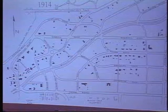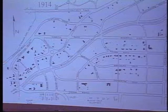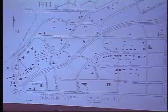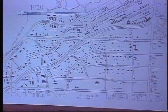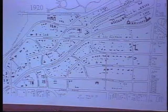I'm just going to go real quickly through the slides, just a couple overheads, just to show you how things developed. Just kind of keep this in your memory. This is what things looked like in 1914, about the time that Calhoun went bankrupt. You can see a lot of vacant property. The bankruptcy really made things more accessible to people of middle incomes.